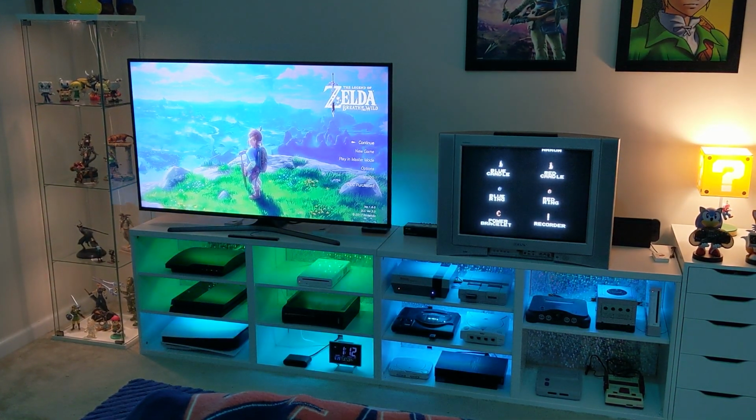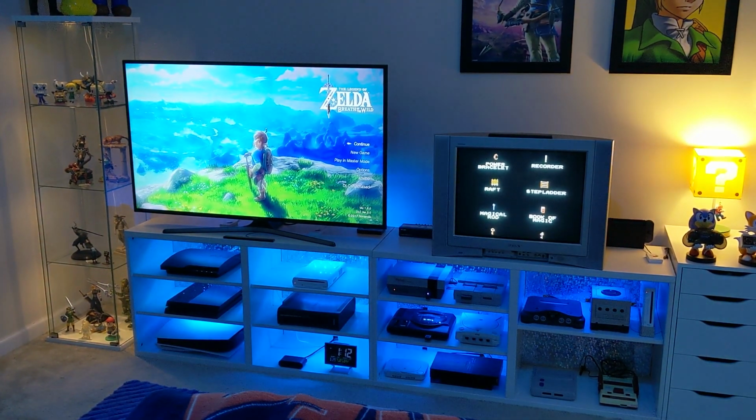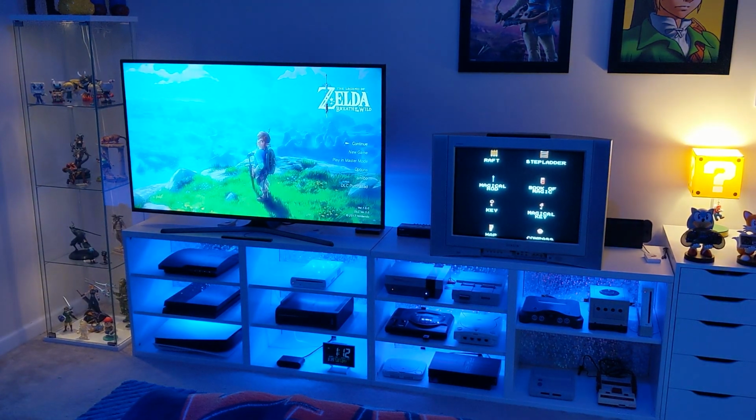And I think it's really good for your eyes to have kind of some other light other than the TV that you're looking at. At least for me, it definitely makes my eyes relax a little bit more when I'm looking at that TV playing some games.